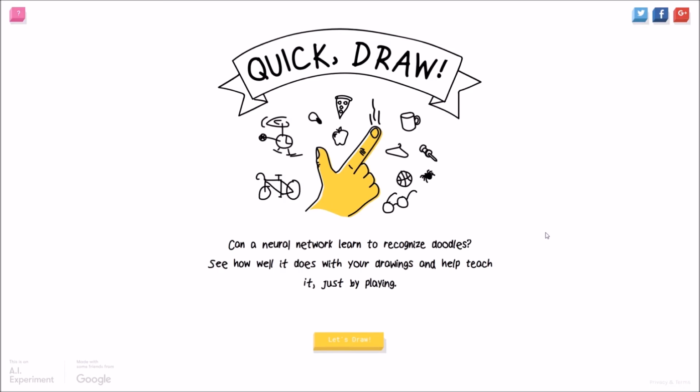And that was fun. I'm a little worried about my ability to draw certain things, but I also think that I don't know how it's recognizing the drawings, like what it's basing it off of, because I feel like some of my drawings were pretty spot on and it did not get it. You know, she had no idea what I was drawing in some cases.